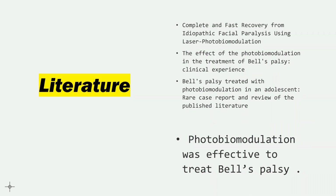Now, some of you might have seen that since COVID, there's been an uptick in Bell's palsies, either through the virus or through the vaccine. I'm not here to debate which one, but I've seen more Bell's palsies in the last year and a half than I've seen in the last 25 years. Now, I know from my learning and from my experience that you can use lasers for photobiomodulation to treat Bell's palsy. And you can get a decent success rate. You can't promise 100% success, but you can get a substantial improvement.